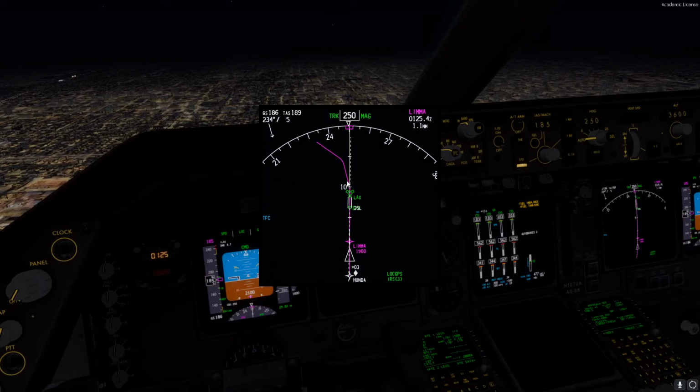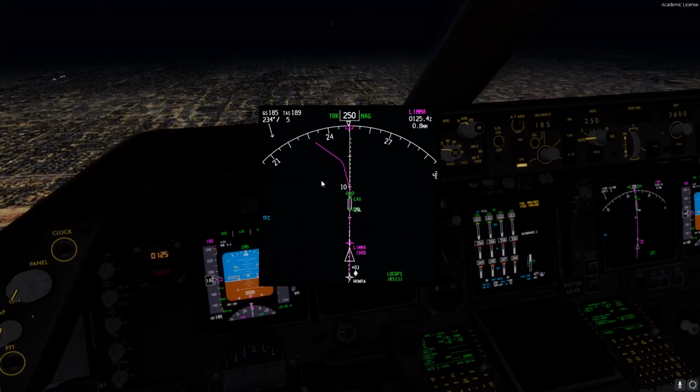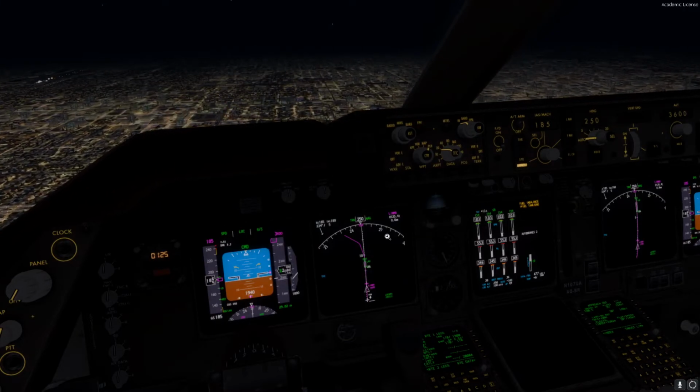SoCal approach, this is Southwest 1046, requesting IFR clearance from John Wayne International to San Jose International. We have information Echo. Southwest 1046, SoCal, hello, expect the PDC.